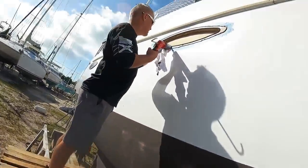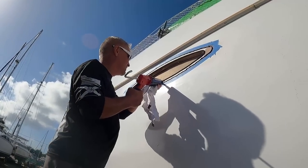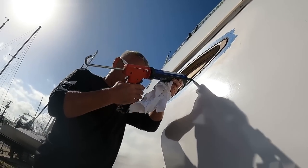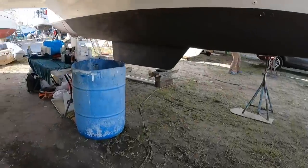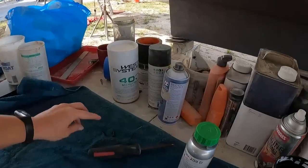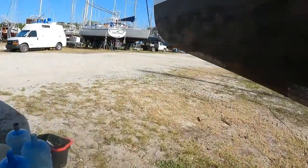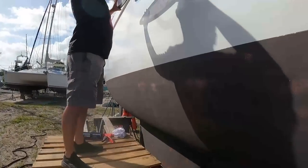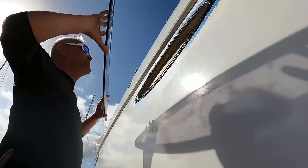Yeah, no, I'm making some squeezing Sikaflex out. It's still a little bit cold from being in the fridge. The window. Can you go get the screwdriver? Yeah, I'll wait for you to come back. Okay, cool. Thank you. All right, you ready? Yeah. Arm ache. Keep hold of the screwdriver for a minute.